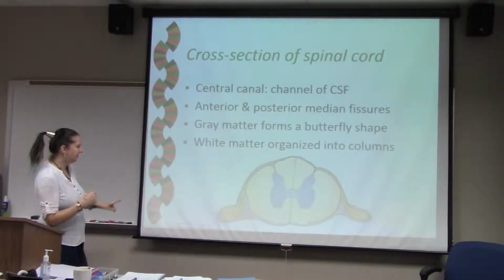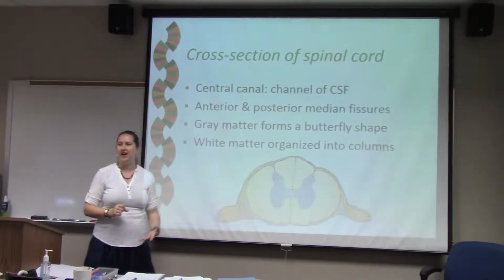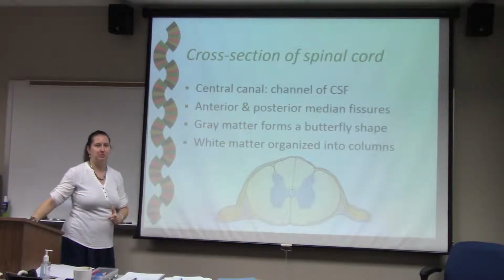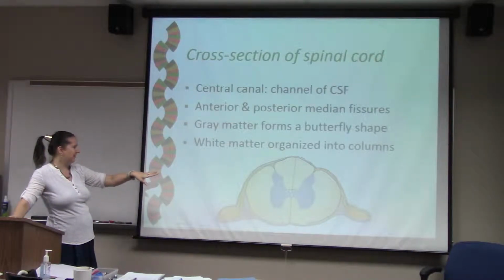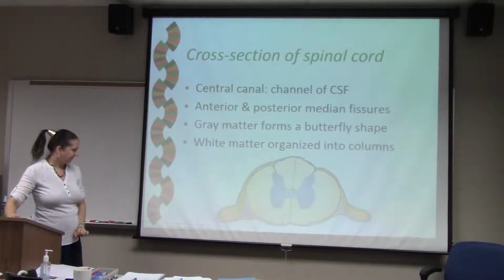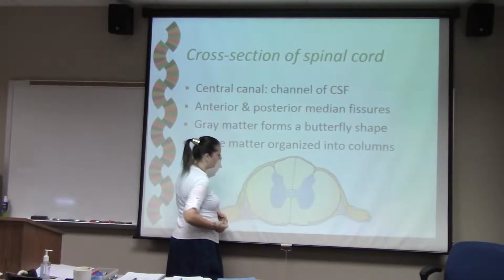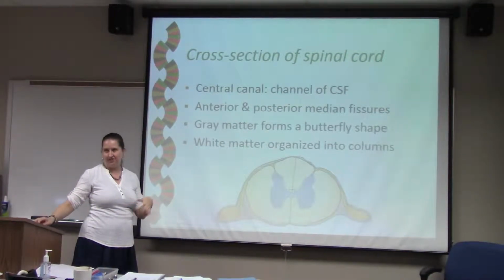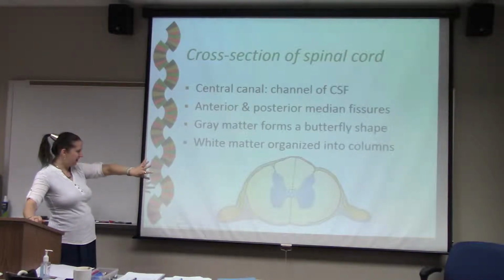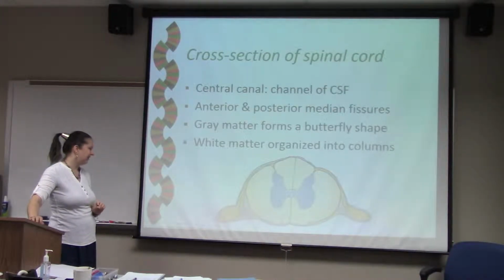In cross-section, right in the middle is a little hole, that's the central canal. So it runs the full length of the spinal cord and has cerebrospinal fluid in it. So it's there in the center in addition to the subarachnoid space. There are deep grooves in the front and back called anterior and posterior median fissures. The gray matter is inner, and it forms kind of a butterfly shape.